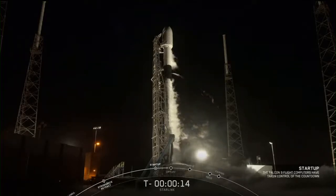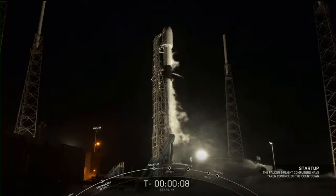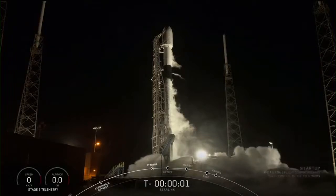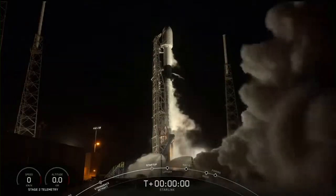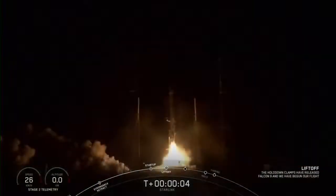T-minus 15 seconds. Falcon 9 is configured for flight. 10, 9, 8, 7, 6, 5, 4, 3, 2, 1, 0. Ignition. Liftoff of Falcon 9 and Starlink 8.